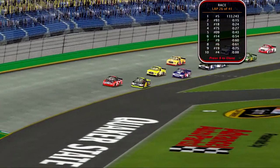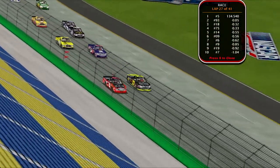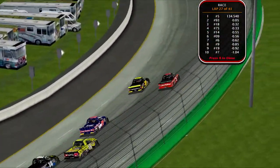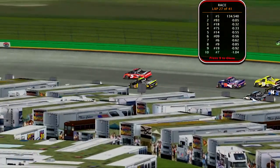Ooh, but I think the switchback's going to hurt him. Hartnett goes to the inside. Battle for the race lead now. 93 inside the 5. 5's trying to go to the high side. And we're 3 wide for fourth place.